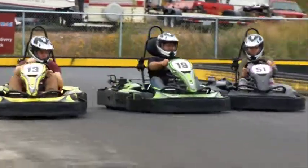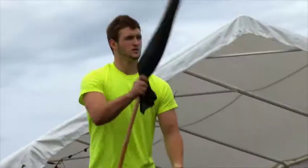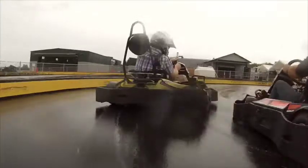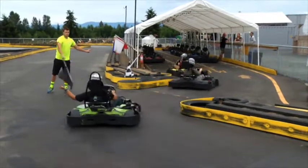At Fast Time Grand Prix, we do not tolerate any form of hitting, crashing, or violent behavior on the track. You will be warned once with a rolled up black flag. If aggressive behavior continues, you will be shown an open black flag and must proceed to the pit area.